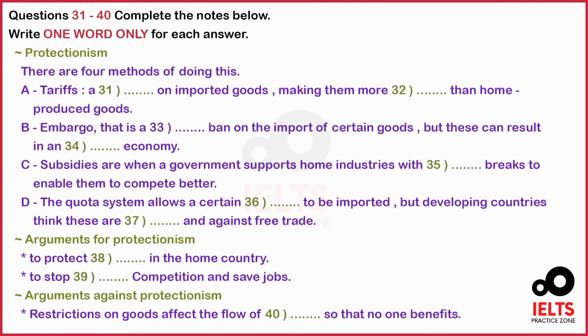Let's move on now to the arguments for and against protectionism. For trade to flourish between countries, the benefits from trade need to be equally balanced. Where a country feels that it's not getting a fair share of the trade, or that it is somehow disadvantaged, it might employ one or more of the methods of protection.